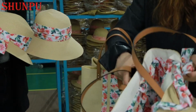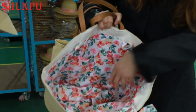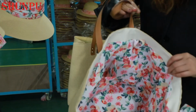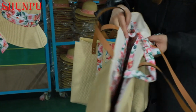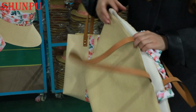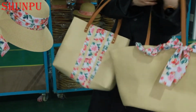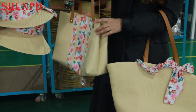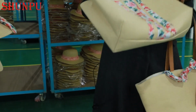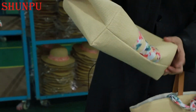Yeah, and look this inside with a printed fabric. Look this place. Here is a pocket. And if you want the zipper to close here, just contact us. We can make for you. And like this. And like this. But I more like this bag. This bag is more elegance, right?